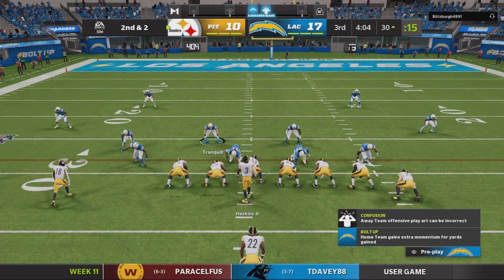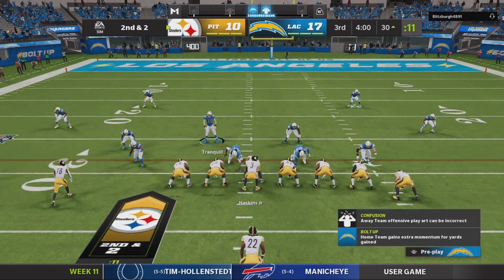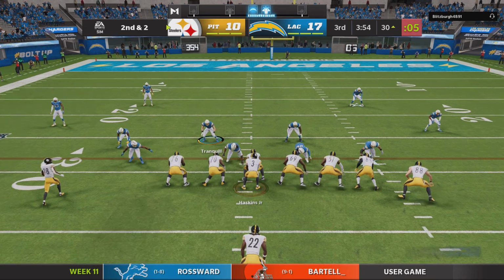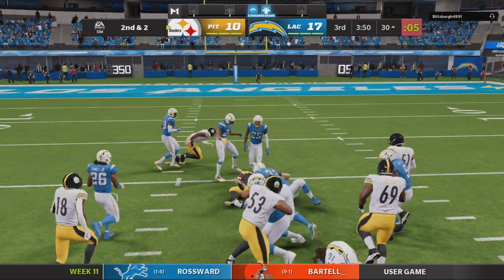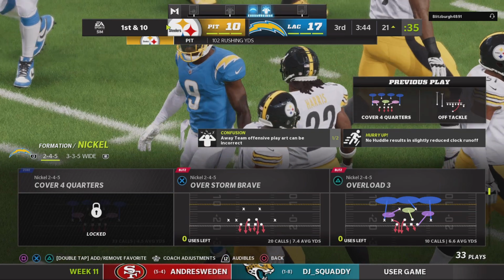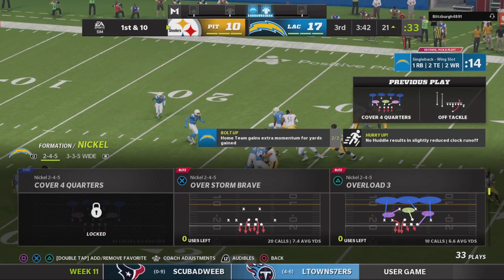Second and 2. Now here's another carry for Harris. And he'll be brought down at the 21, just shy of the 20 in the red zone. 93 yards for him on the ground now. He has been a tough man to bring down all night.